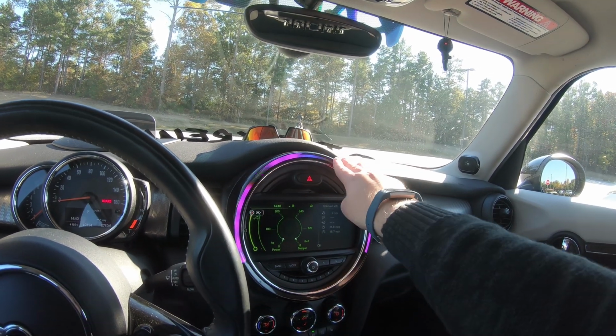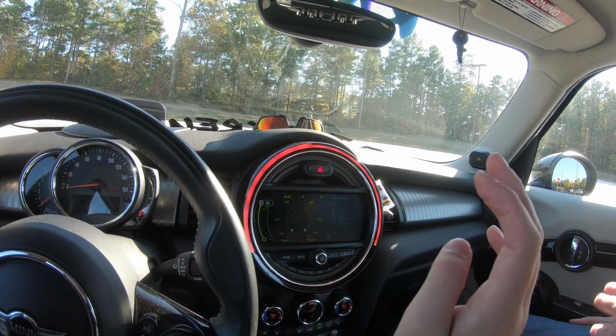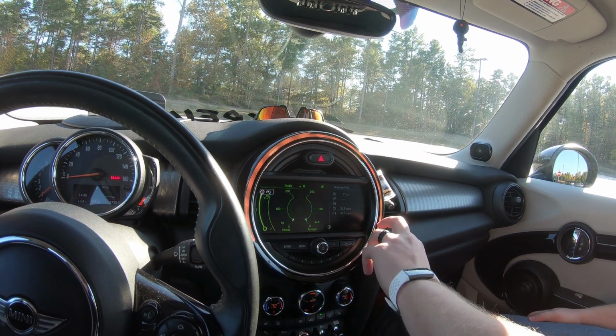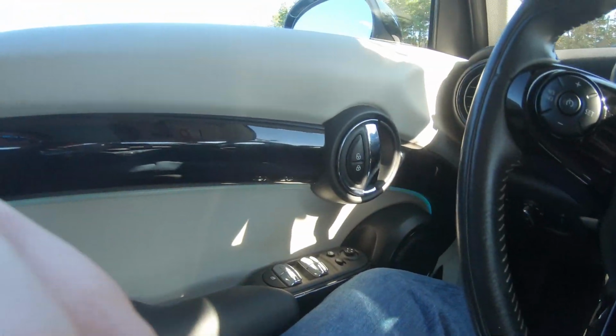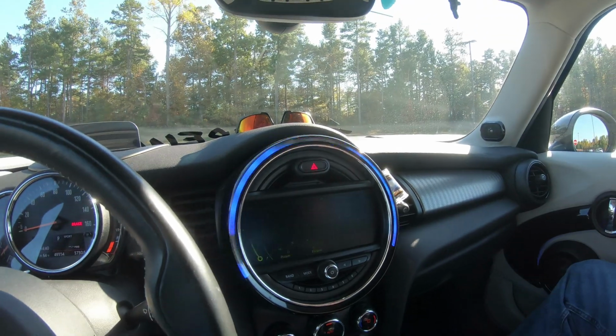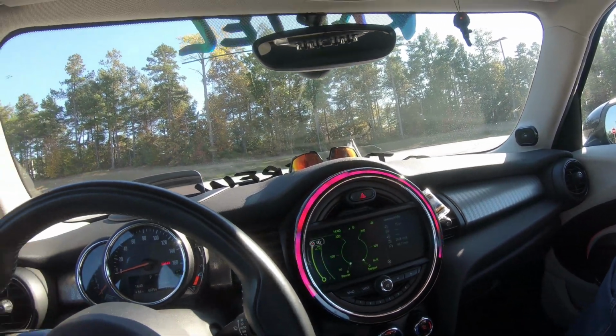That's nice. I like this little bar right here that's constantly glowing. Is that stock, or did you? That is stock. You have LED lighting accents here and in the doors and underneath. That is so cool. It's like RGB lighting for your computer, except your computer's in the car.